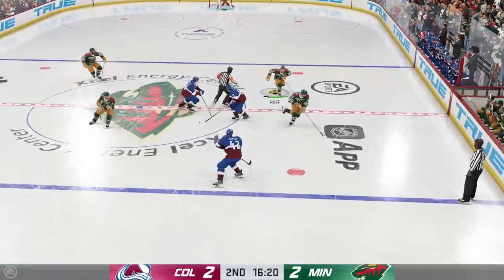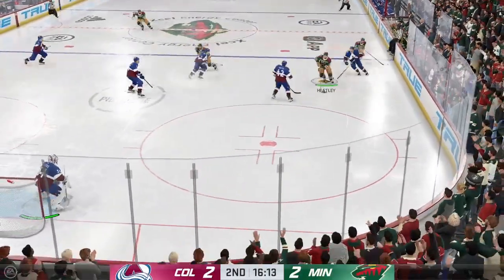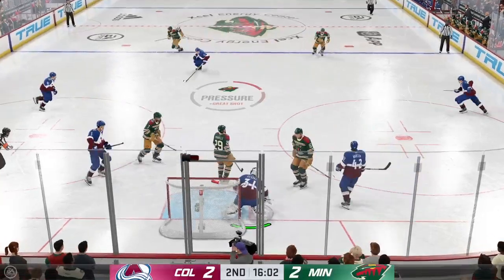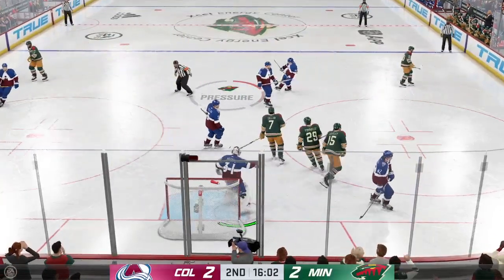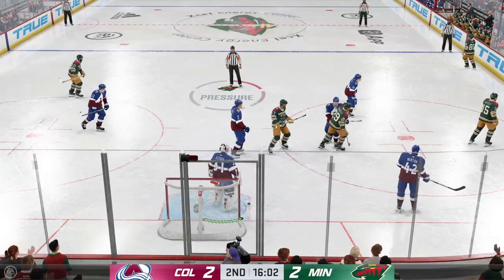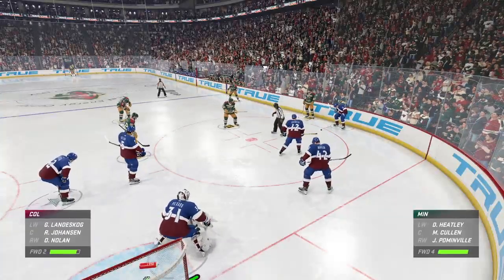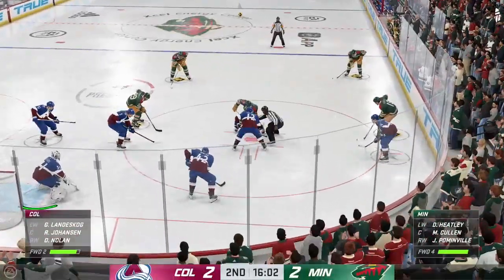Puck is dropped, play resumes. Here's a short pass to Heatley. Shot! Turned aside with a glove by Pickard. Covers it up, and we'll get a stoppage in play. We're still in the early stages of this period. It's all tied up.